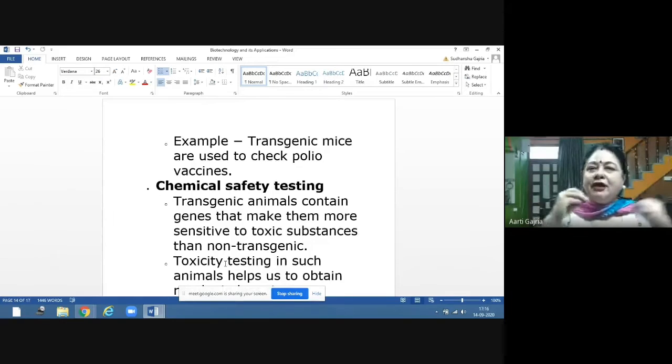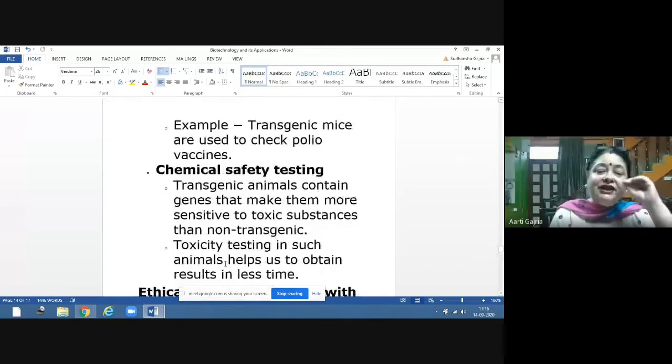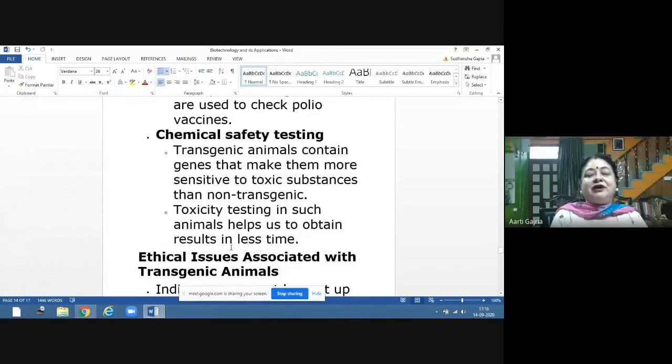We can introduce any chemicals, any medicines, and we will check the toxicity. So toxicity testing in such animals helps us to obtain results in less time. We will come to know whether this medicine which we have produced, or this medicine which is available in the market and human beings are using it, is toxic, whether it can be of any harm to the human being. So all these tests can be done on transgenic animals only. We cannot test on human beings.